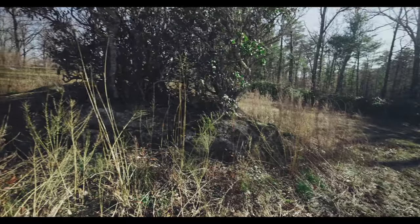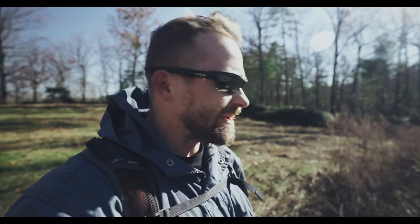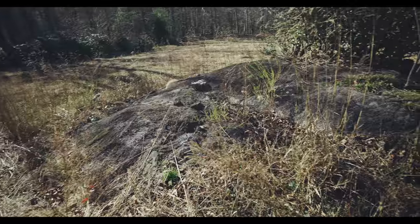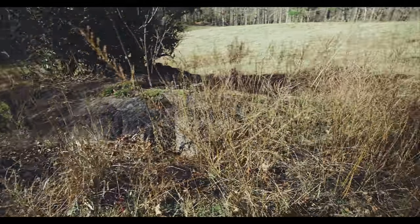So you really have to be careful in areas like this, even more so than deep into the forest in the cooler months. The next thing that you have to pay attention to are rocky areas like this. It's dark in color, it will become warm, and snakes will come out and they will lay on rocks like this for that warmth. So anytime that you see rocky outcroppings, you definitely have to be careful.